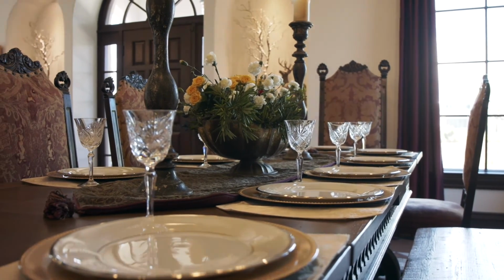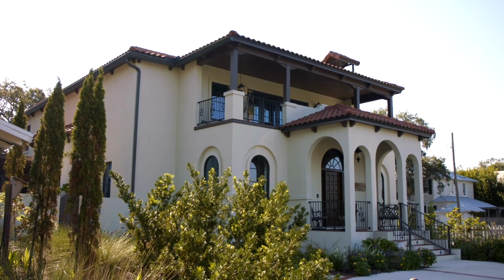It let us capture a little bit of the history of St. Augustine, right? Because we can tell everybody this wood is 150 years old, and it's from historic St. Augustine. Your house is definitely a tribute to St. Augustine for sure, so it is beautiful.